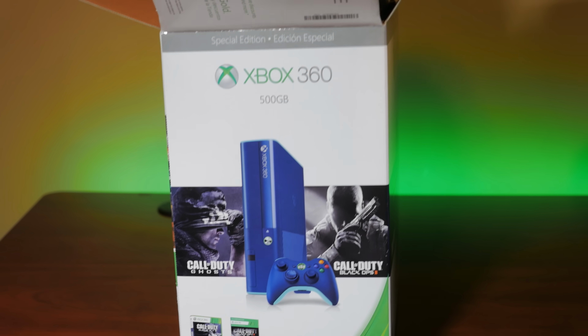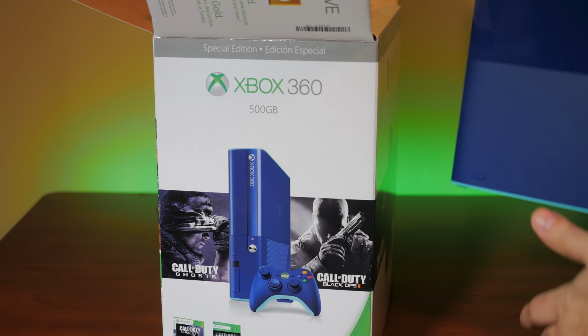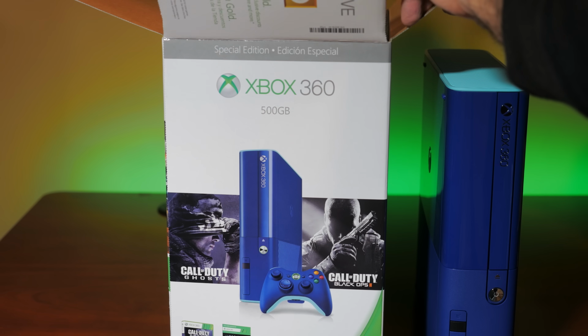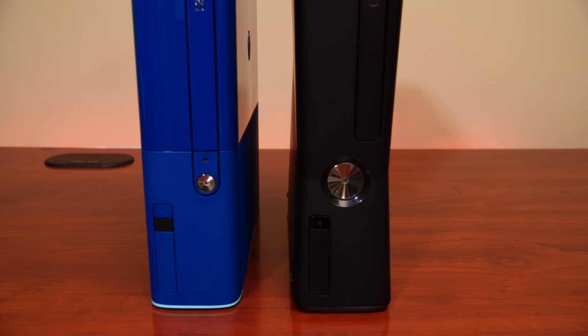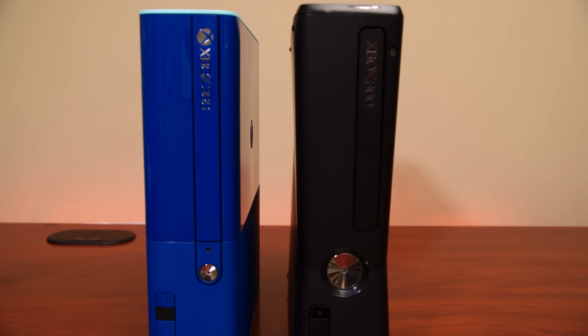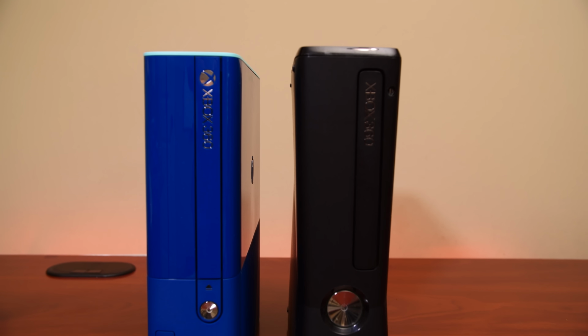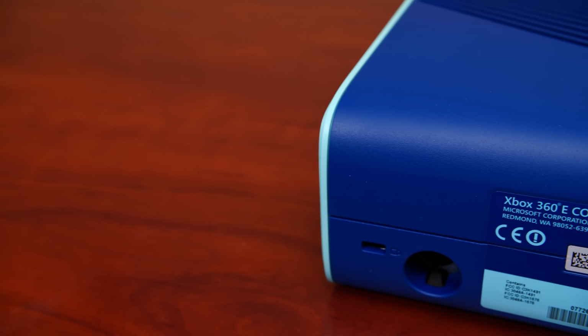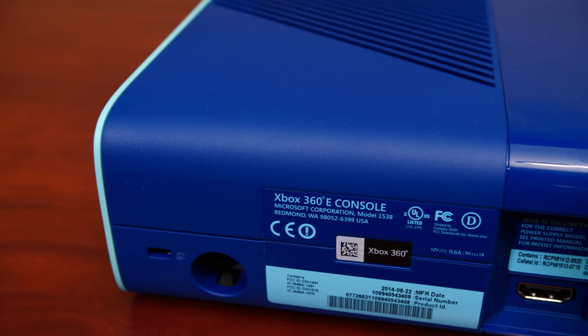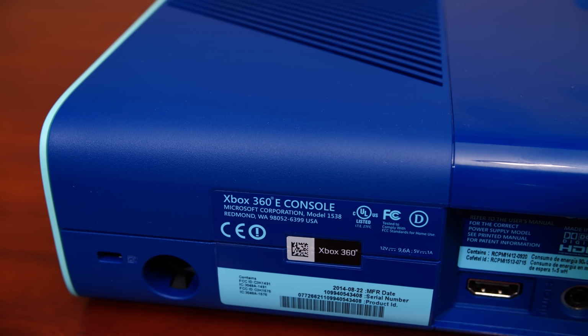For those that haven't seen an Xbox 360e model, it's a modified design from the Xbox 360s, which was introduced by Microsoft in 2010, that featured a refined design, smaller form factor, lower power draw, and most importantly, an overhauled cooling system to combat the infamous Red Ring of Death issue that plagued the previous models. So let's take a closer look at this Xbox 360e model.